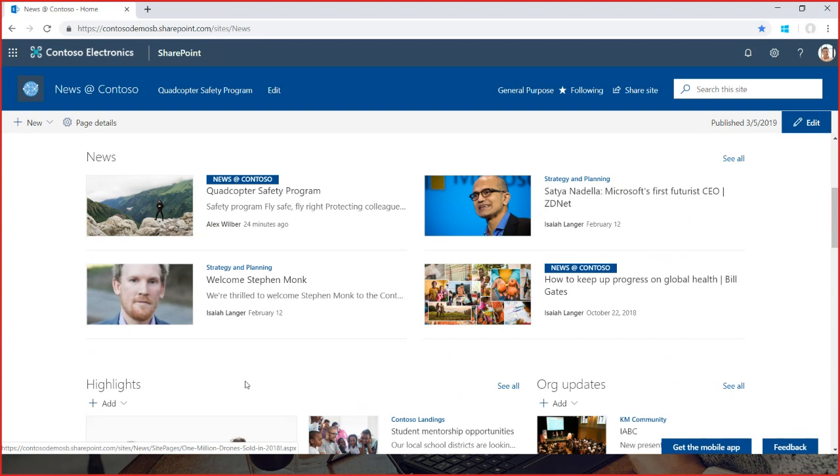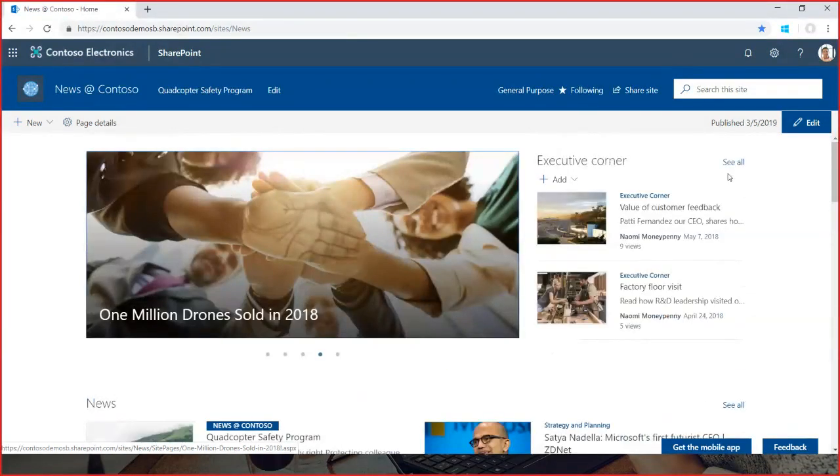AI from the Microsoft Graph allows the right information to reach me at the right time. So we're seeing here a curated experience of news. Now, all of this allows either an organization, a team, or an individual communicator to really get the right information to the right people at the right time.